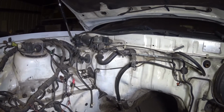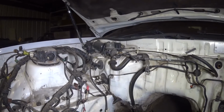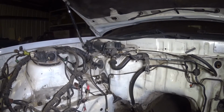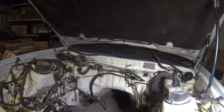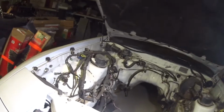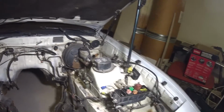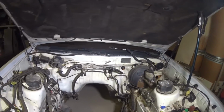So I'm a little frustrated with that, mostly because I don't know what it goes to, and I don't know how much of a pain it's going to be to fix it. But all in all, that's the only thing I see that's missing or that's going to be overly difficult to fix. So over the next week or so, as I have time, I'm going to start pulling all of this out and getting ready to paint.